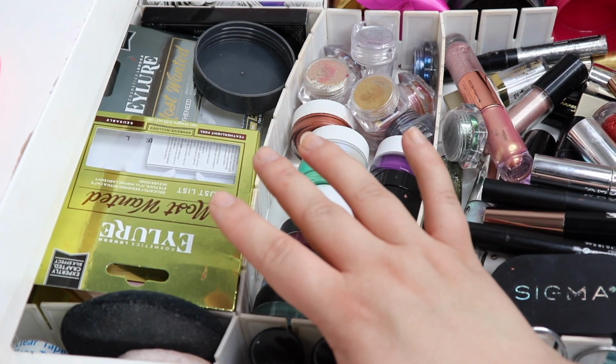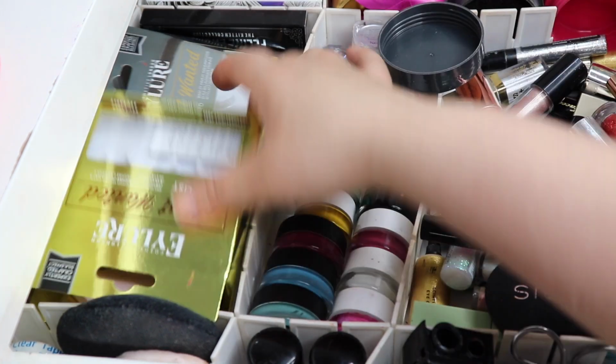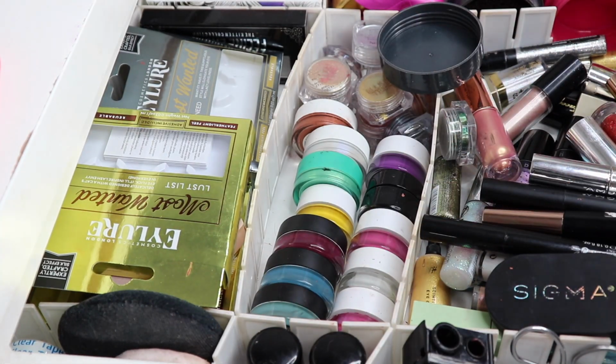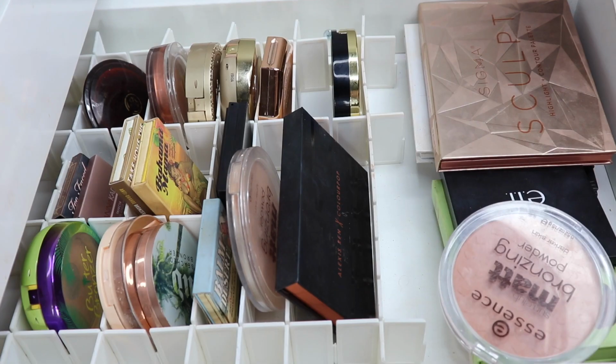I've actually given myself a no buy when it comes to lashes because I realized how many I have. So these ones are the ones that I'm focusing on right now. And then when I've used these up, I'll move on to another one. I have some more in another drawer, that's what I'm trying to say. But yeah, this drawer is now done. So this is the next drawer.